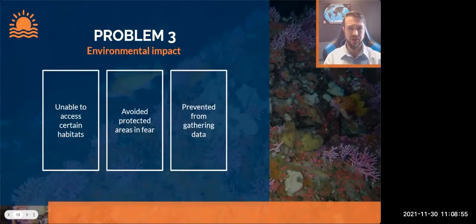And problem number 3, environmental impact. Some surveys need to traverse through marine protected areas or are unable to assess certain habitats. Researchers are conscious of this and want to avoid potentially damaging environmental impacts. However, this also prevents them from fully gathering all the data they need to make good decisions. So it was important for us to design a system with this challenge in mind.